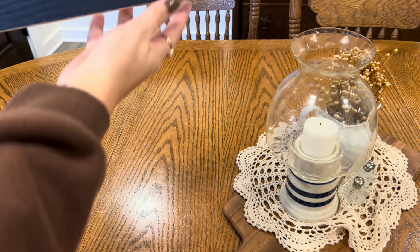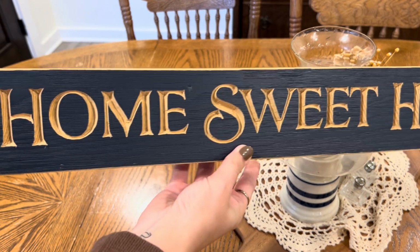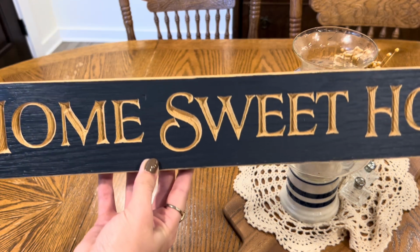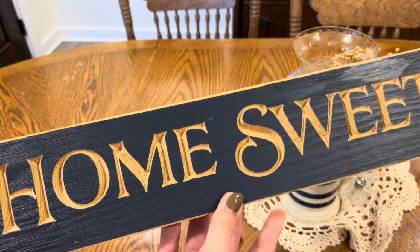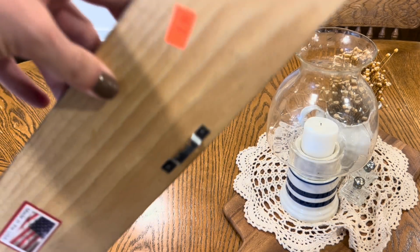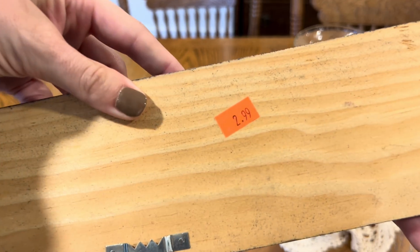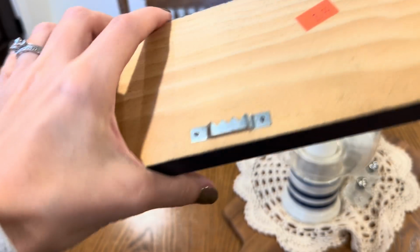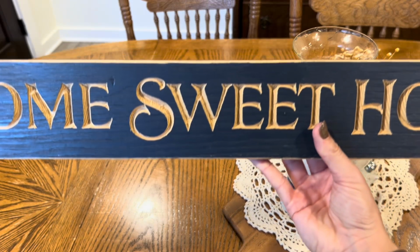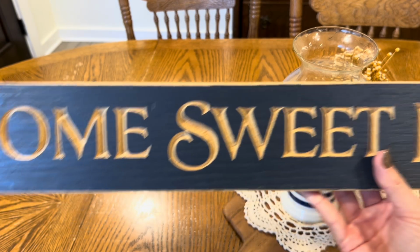I also grabbed this Home Sweet Home sign. I loved the color blue that it has and the wood grain look to it. I'm going to put this somewhere on our back porch and hang it up because we have like no decorations back there yet. After Josh built the deck, then he got the roof and everything on there. So I'm just going to find somewhere to hang this up at.